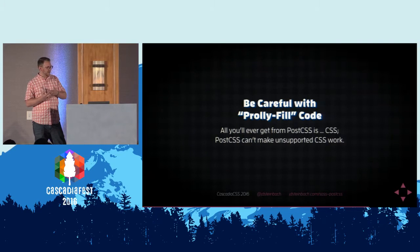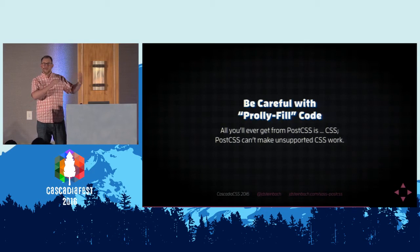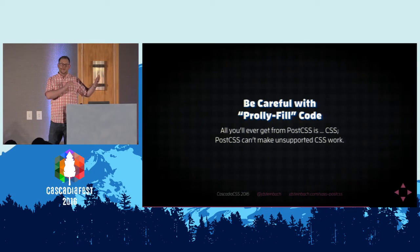CSS Next is a great little PostCSS plugin that will let you write that brand new, not even approved everywhere CSS. I'm talking like custom properties. You may call them variables, or grid layout, some of these things. It will write the next best thing with existing CSS, but be aware, it's not identical.